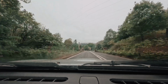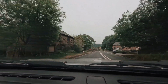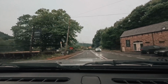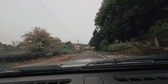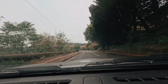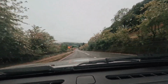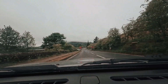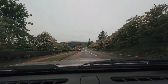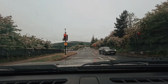Anyway, I'm going to stay on because we're just passing the Lady Bower pub, another pub that's not open yet, and we're taking that left-hand turn to Bamford at the traffic lights. Just a reminder that there is a high risk of fires, so no barbecues or naked flames.